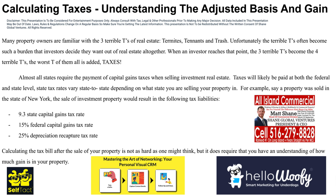Almost all states require the payment of capital gains taxes when selling investment real estate. Taxes will likely be paid at both the federal and state level. State tax rates vary state to state depending on what state you are selling your property in. For example, say a property was sold in the state of New York. The sale of investment property would result in the following tax liabilities: 9.3% state capital gains tax rate, 15% federal capital gains tax rate, 25% depreciation recapture tax rate.